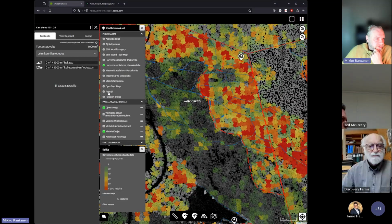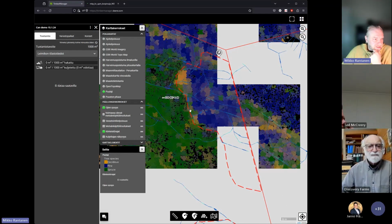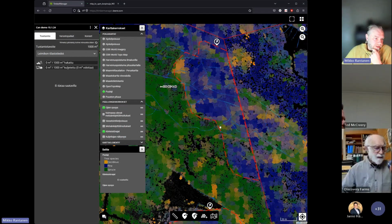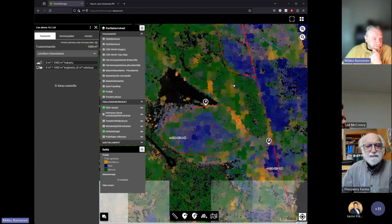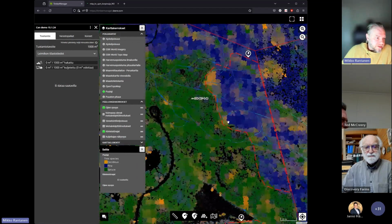And then we can take a look at the tree species. Yeah, so blue is pine, green is spruce, and yellow is broadleaf trees. So it's mainly pine here, and here it's a bit of spruce on the side and broadleaf trees. Here this bush over there, and here this looks pretty funny. It's spruce on the sides, and in the middle it's mostly pine. And this small area is mostly pine. So now we have a pretty good idea what kind of forest we are expecting to see. And then the height of the trees.